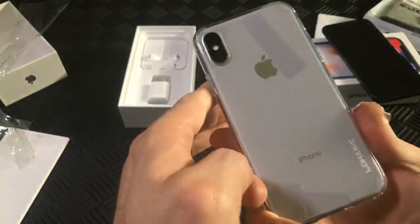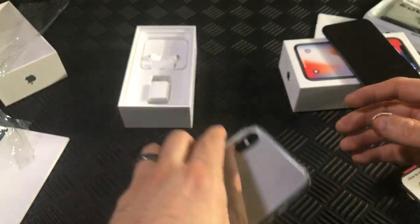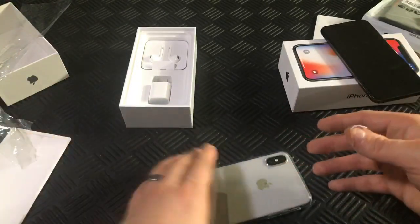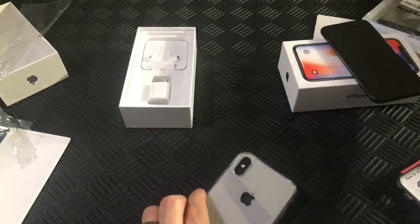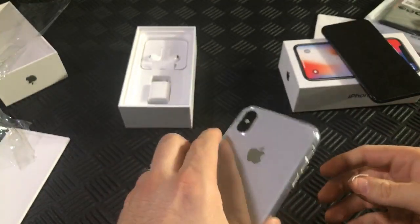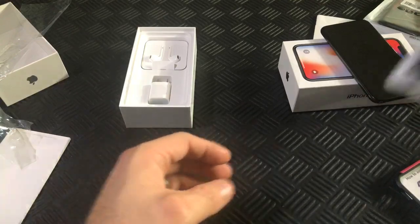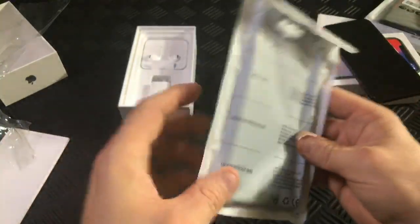Definitely like the clear case. I've never been the clear case kind of guy because I've never really cared about seeing that. A lot of people are concerned: you've got to have the Apple logo, and if you're going to have a case, it's got to have a hole in the center so you can see it. I've never really cared about that at all, or cared that people can see what I'm using. So I've always been a black case guy. Typically something like this is what I would use.